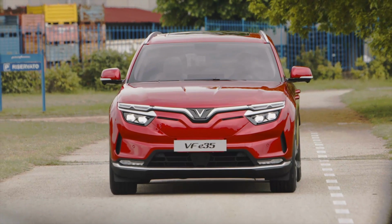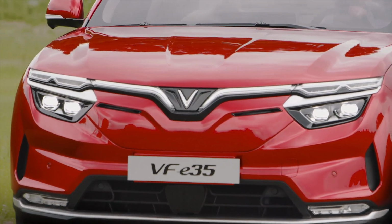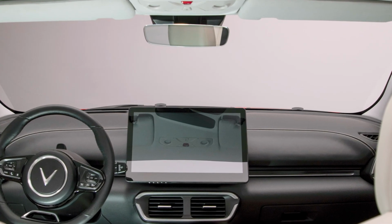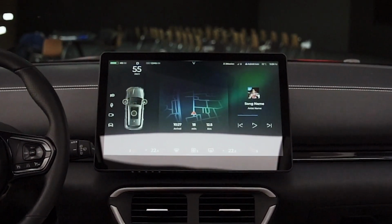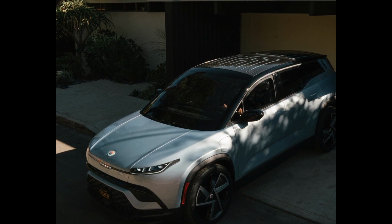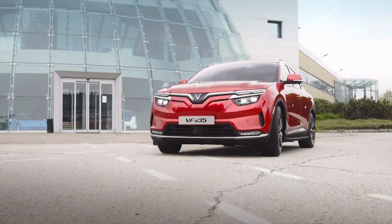VinFast will offer a Level 2 Assist system at the start and then follow up with a Level 3 system. For the convenience of its drivers and passengers, VinFast will offer what it calls Mobile Office, Mobile Home, Home Control, In-Car Shopping, and In-Car Entertainment features. In contrast, Fisker will have options for Vehicle to Load and Vehicle to Grid functionality. When it comes to interiors and tech, these two are closely matched.